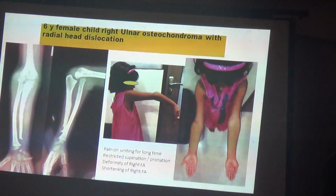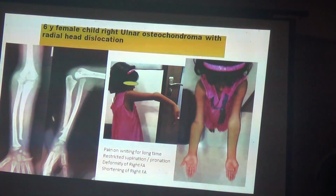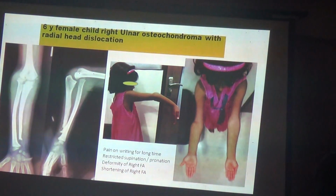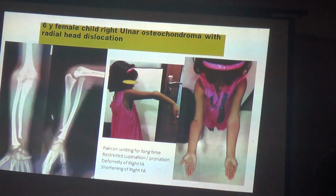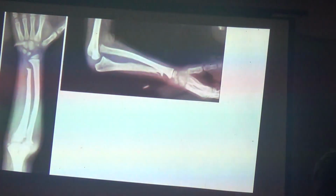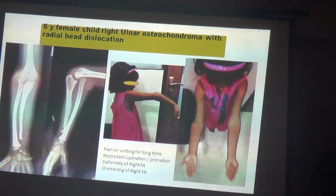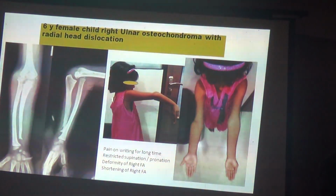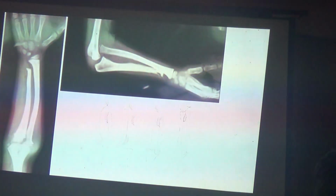Problem number 2, which somebody was talking about, is ulnar shortening with radial head dislocation. And in this patient, somebody had excised the lower end of the ulna, and hence there was a problem. You can also see the upper extension of the elbow. So this radial head dislocation is symptomatic, and every time the child was having pain in the lateral aspect of the elbow joint. So how do you treat this?